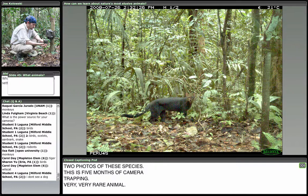This is a jaguarundi. This is one of a number of different cat predators that are found in the Amazon.